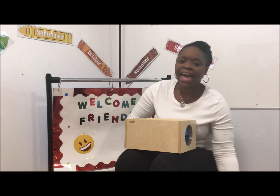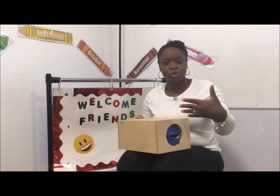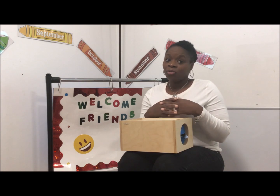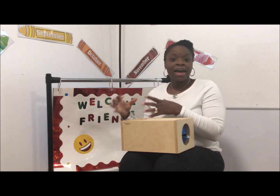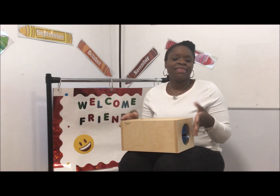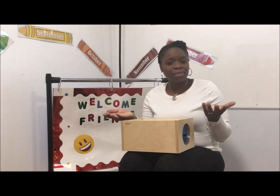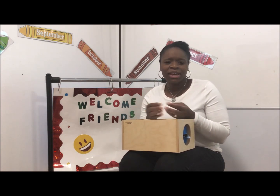After I did that, I let each one of my kids come up, and they were able to pick something out of my mystery box, and say whether they thought the item would go with the items that were round or shaped like a circle, or the items that were not round and were not a circle. They got to decide that, and I let them place the items wherever they thought the items would go. So that was my small group activity one day this week, and I just wanted to share that with you.